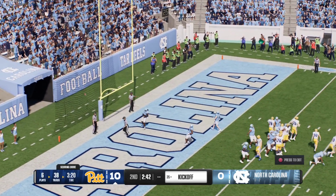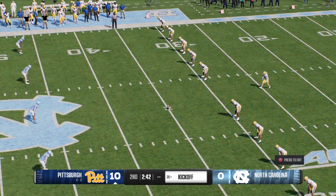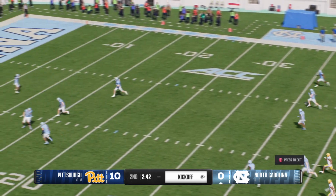And the extra point will tack another one onto this lead. And let's check in with Kevin Connors in the studio. Kevin? Terrific showdown this week, guys. Let's take a look at what's going on.